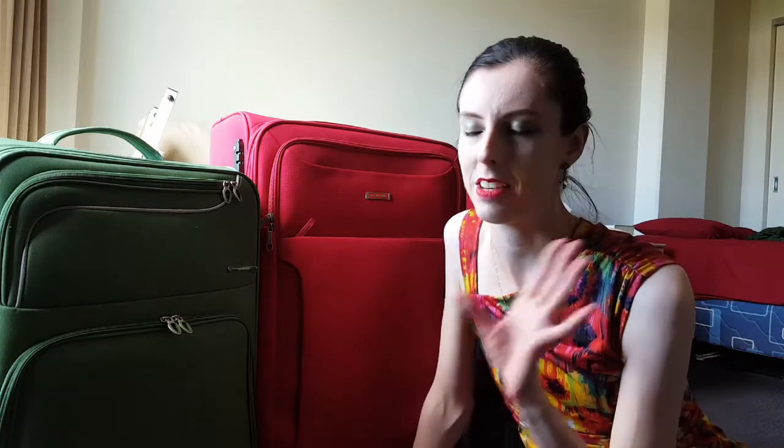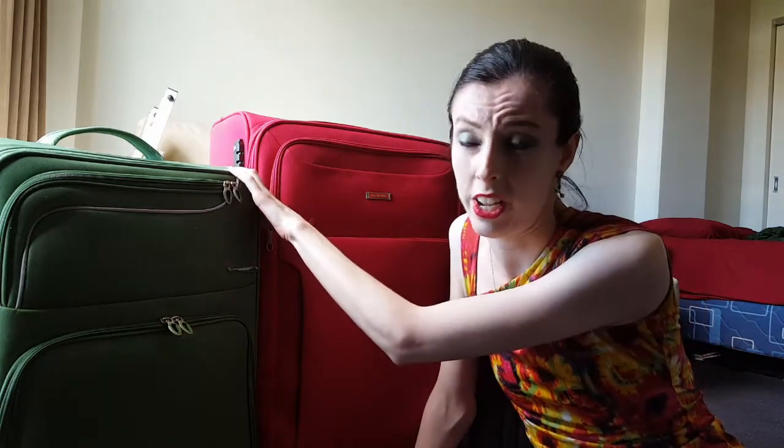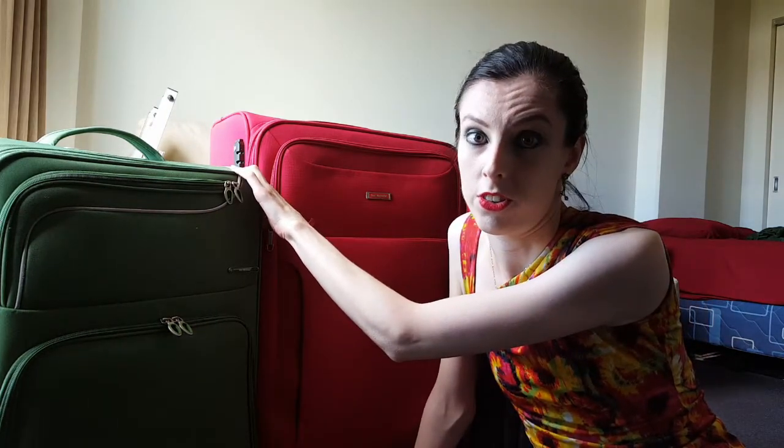For your check-in, go for bright colours, because most people have plain, boring black or grey ones, and there are millions of them coming down the conveyor belt that all look the same. If you have brightly coloured ones, you'll be able to spot yours so much easier, and there's far less chance of someone else accidentally picking up yours and running off with it. Last time I flew with this green one, I was literally the only person with a green suitcase, so it was really, really easy to find.